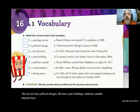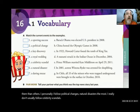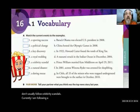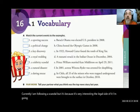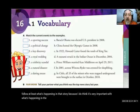These are all things that happen, and some people pay more attention to them than others. I follow political changes and natural disasters the most. I really don't usually follow celebrity scandals. Currently, I am following a scandal, but it's because the legal side of it is very interesting. I'm not going to mention what it is here, but in class, I'll tell you a little bit more about it. But I do follow at least what's happening in that story, because I think it's very important with what's happening in the world. But I also have been watching a lot of videos lately about daring rescues.